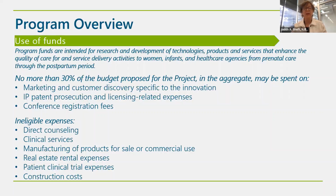What can you not use the money for? The money is not to be used for direct counseling of patients, clinical services, manufacturing of a product for commercial sale or use, any real estate, rental expenses that a company might have, any patient clinical trial expenses or construction expenses. Again, this is a research and development grant, which is why we have listed out things that are not eligible to be covered under this grant.